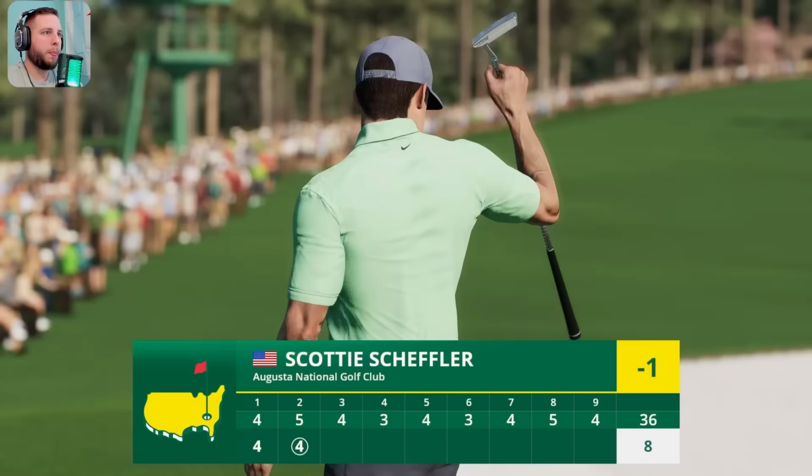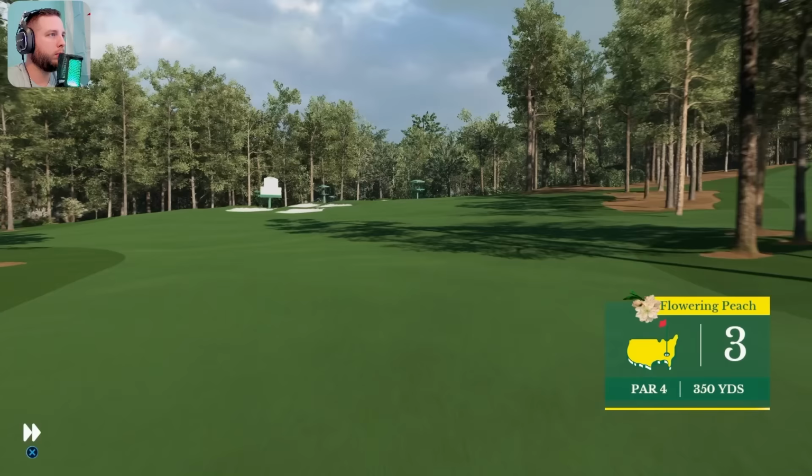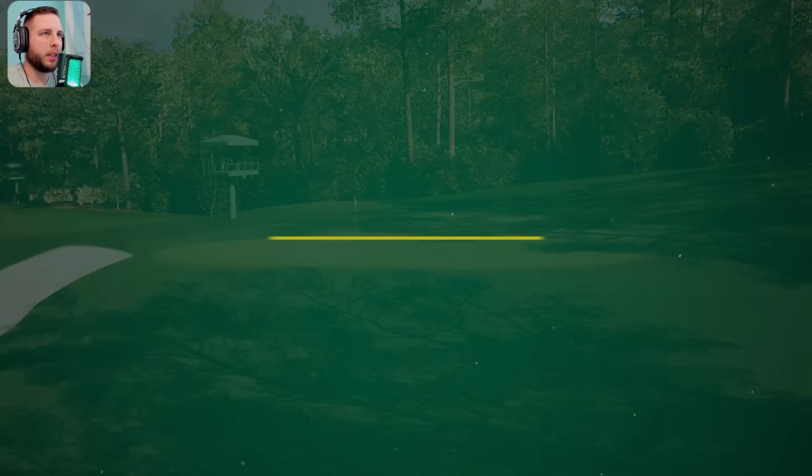Now to the short par 4 third, only 350 yards. I think one of the more underrated holes on this golf course. We know those 5 pars plus the 12th on that second nine get so much attention, and rightly so. Might be able to drive this. This is a wonderful hole, strategic, and you need some touch here. I like how they got the cameraman up there, too.